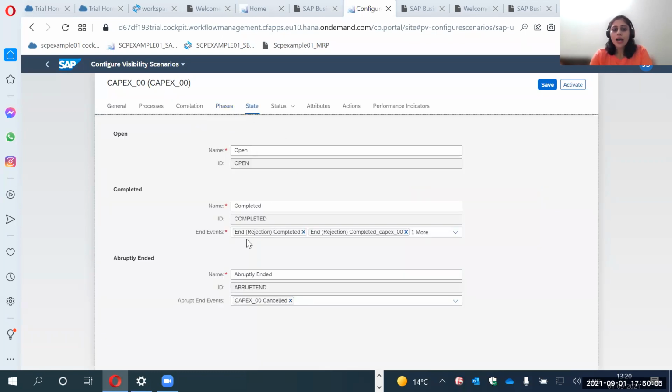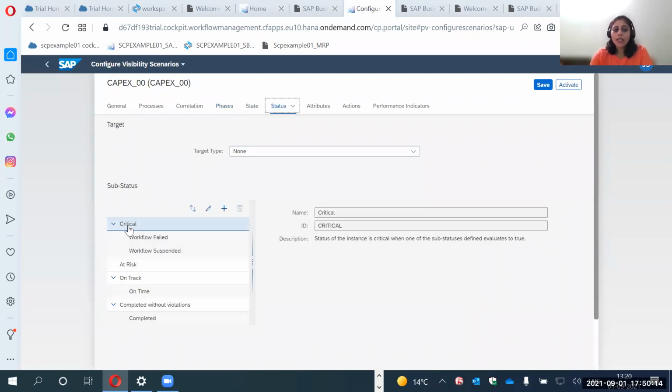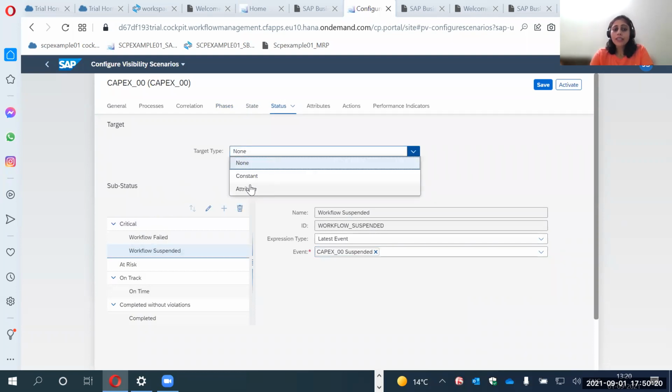And then you have states. So when a process is considered to be completed, when these events are met, when it's ended, when this event is met, you can define the status. So when is a process running critical, when these substatuses are met, and you can also set the threshold value.